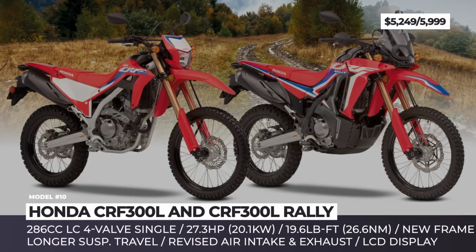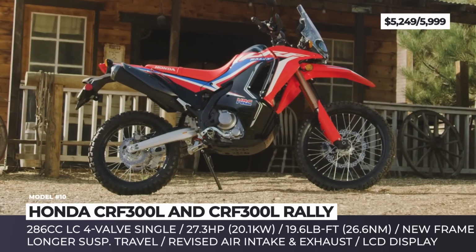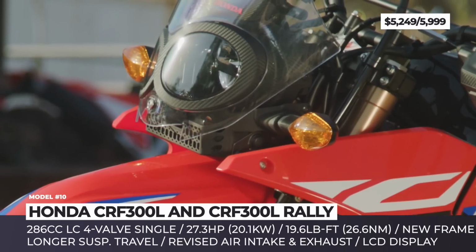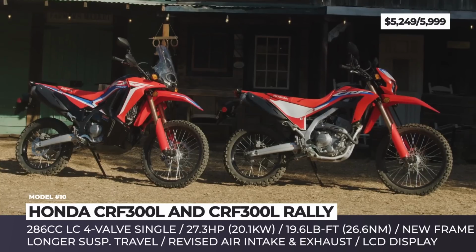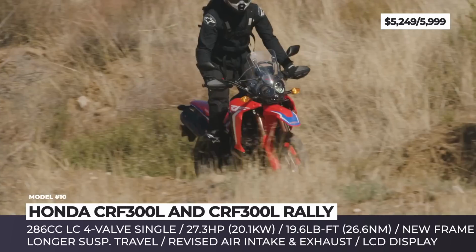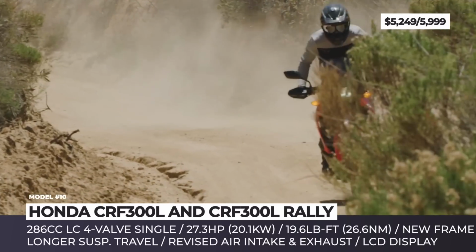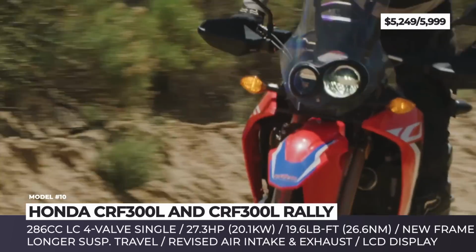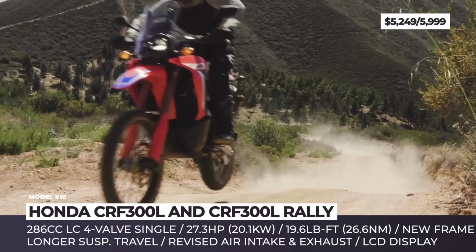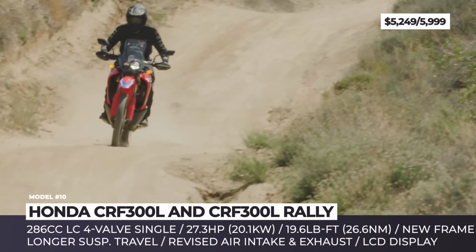Honda CRF300L and CRF300L Rally. Updated for the first time since 2017, these Honda CRF bikes add 36cc in displacement and get new names to reflect that. Their revised 286 cubic centimeter liquid-cooled single-cylinder has a longer stroke and produces 10% more power and 18% more torque, 27 horses and 19.6 pound-feet respectively.